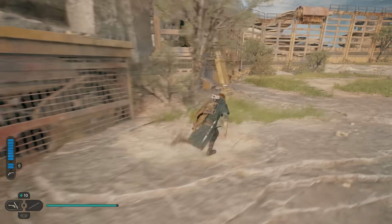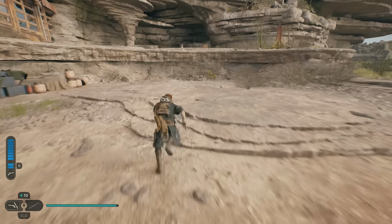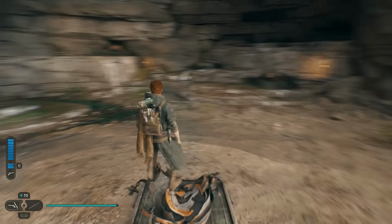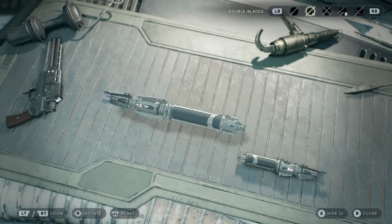When you make your way up here, clear over in the back, you're going to find these barrels. Just pick it up with the Force and then slam it back down, and that will unlock the final piece, which is the pommel to the Edgehawk Lightsaber. Once you've done that, congratulations, you just unlocked one of the coolest lightsabers in the entire game.